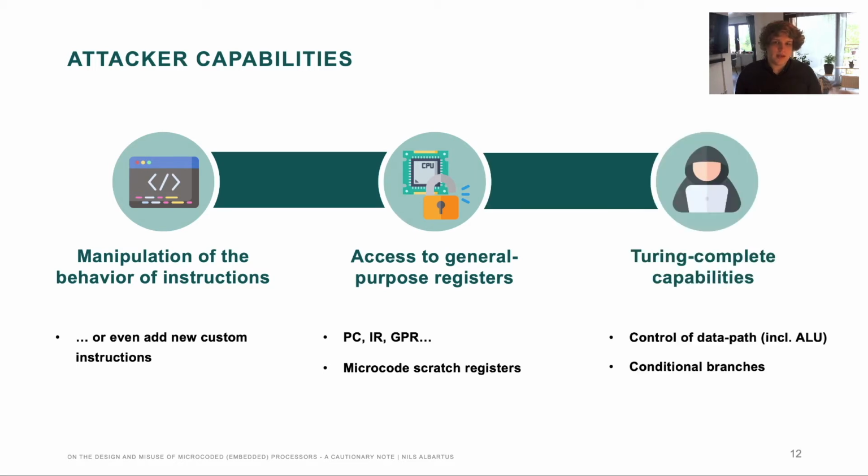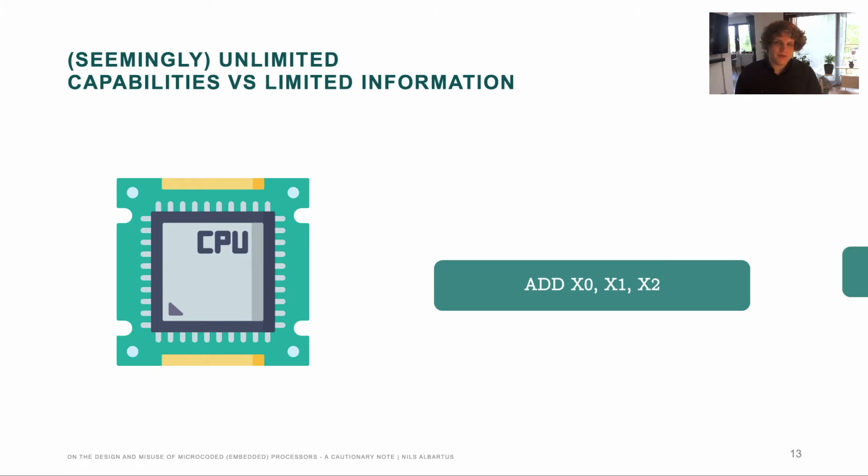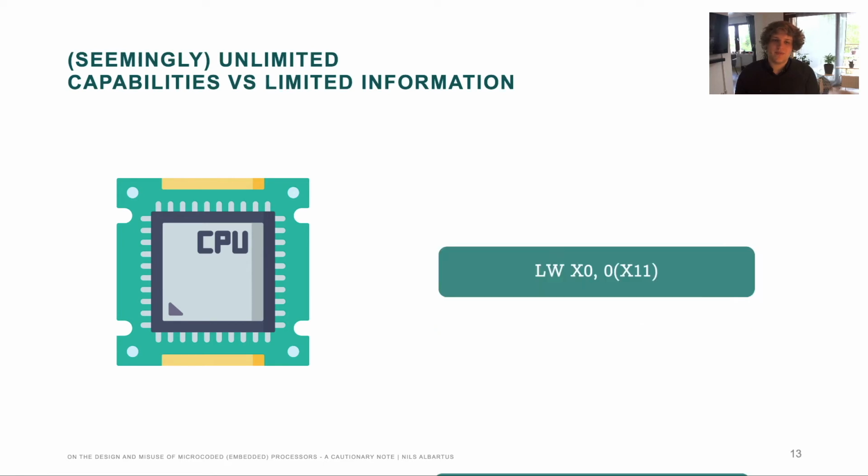So generally speaking, all of this gives the attacker Turing-complete capabilities. He has fine granular control of the data class, including the ALU, and can also execute conditional branches in the microcode. But there exists one big problem from the attacker's perspective, and that is that the CPU is missing high-level context. From the perspective of the CPU, we can only see one instruction at a time, since the CPU does not have a memory of some sort.